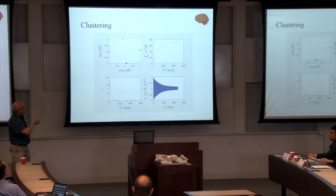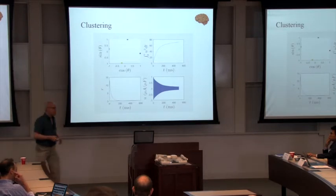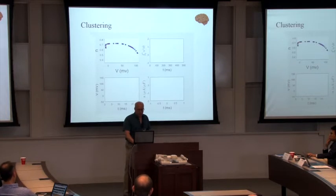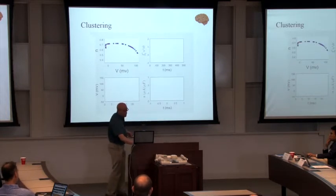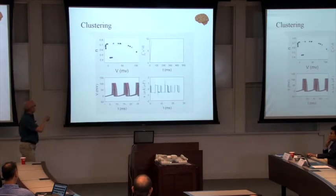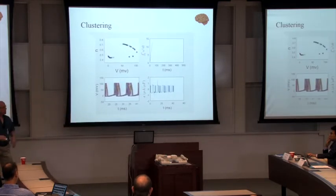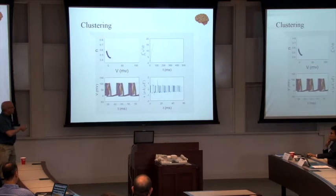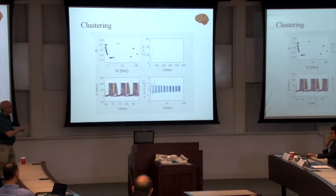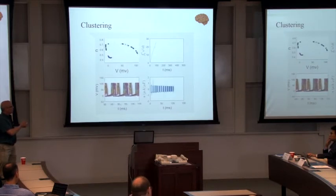But you can see that we do have these 4 different clusters. There's kind of an aliasing effect, but you see that we are able to drive it to the 4 clusters using this input. Here, just to prove that it works, we apply it to the full model. This is a Hodgkin-Huxley model. Here is voltage versus time. The neurons all start off firing at the same time. We're trying to drive to 4 clusters.